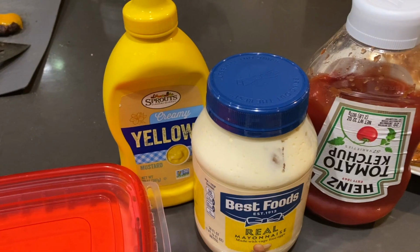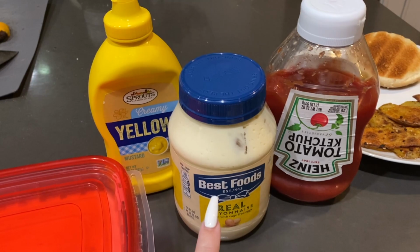As for condiments, you can use whatever you want. Mayo, ketchup, mustard, those are kind of my go-to. And then I also had some homemade ranch, which is so flame too.